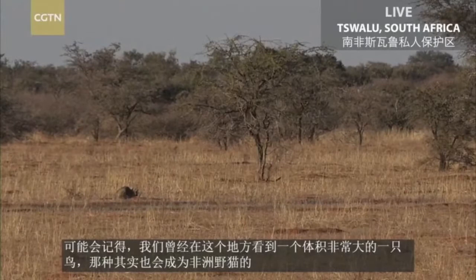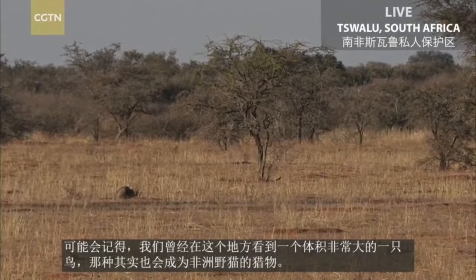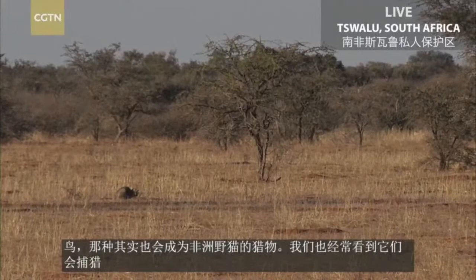And we've seen as well things like meerkats. We've had first-hand experience of that. Cape ground squirrels. You know, we know they take those kind of things. So their diet is actually pretty varied. But rodents are their key thing.